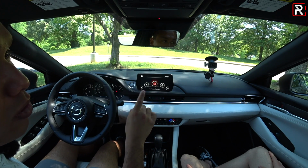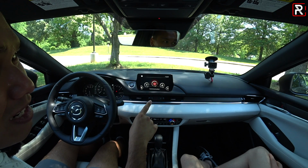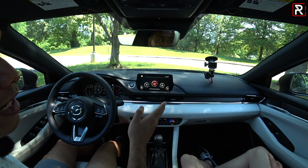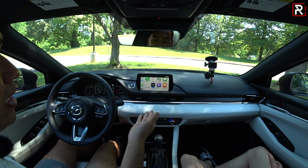The funny thing about this infotainment system, it's a touchscreen, but only when you're stopped. When you start moving, the touchscreen goes away, and you've got to use this rotary control dial. Safety first. Yeah, and that's because Mazda doesn't believe in touchscreens. Their newer generation 8.8-inch screen isn't even a touchscreen at all. So this is the old one, but what they did add last year is Apple CarPlay. They finally added Apple CarPlay.